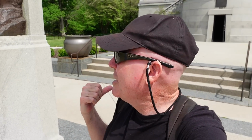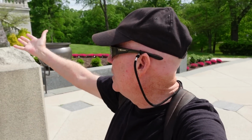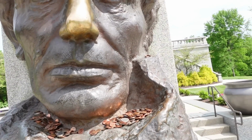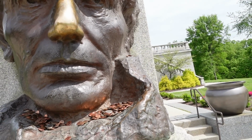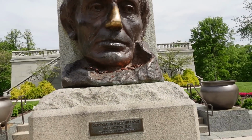Hey everybody, Steve here in Springfield, Illinois, standing in front of Lincoln's tomb here at Oak Ridge Cemetery. And he also has this very large bust. You can see how huge this is. And look at all the pennies here. But even funnier, everyone has rubbed his nose for good luck. Eventually, I guess if they continue to do that, he won't have a nose anymore. But right now, it's definitely shiny.